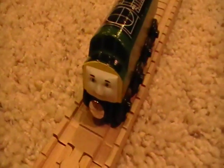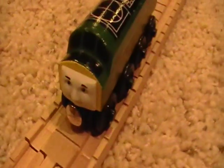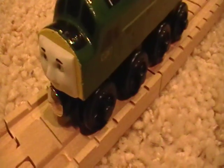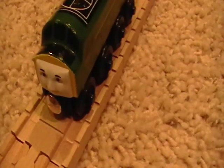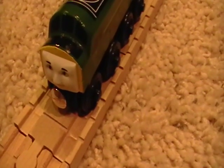But that's pretty much 261, as I like to call him. You know, there's about 3 names for him. Diesel 261, which is his real name, and Bowler, and sorry, I said 3. I meant 2. So you can kind of go from there, the Diesel, Diesel 261, or Bowler. So yeah, I guess there are 3 names.